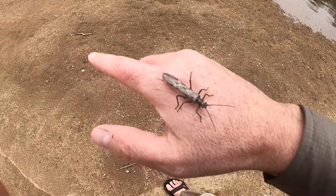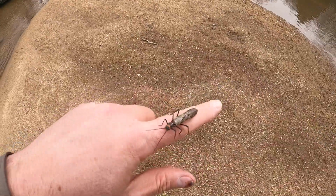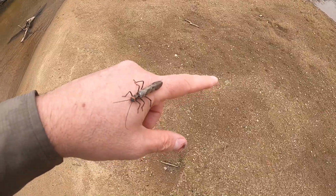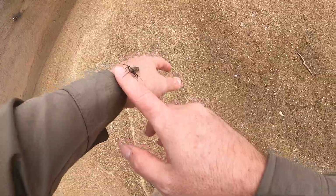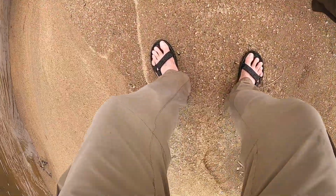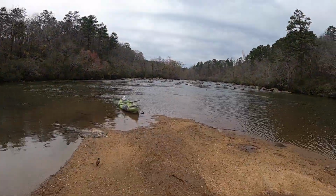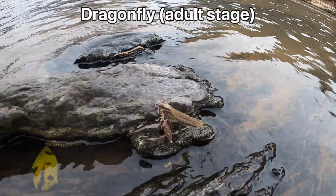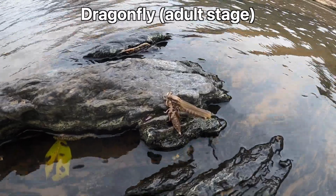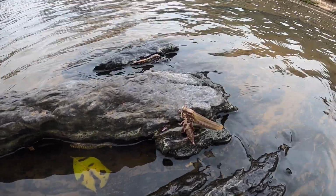Pretty cool stonefly. I'm sure there's a lot of fish that would like to eat this guy. I'm gonna leave him on the bank there. He's been riding my kayak for the last hour. Pretty cool to see a dragonfly emerge. Dragonfly adult there, and you can see the larval stage.